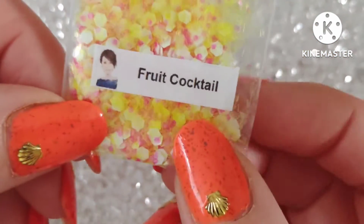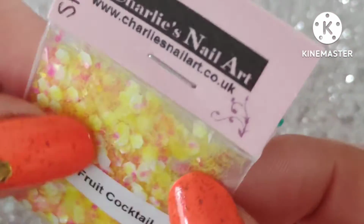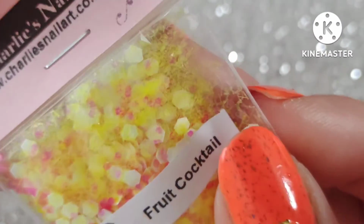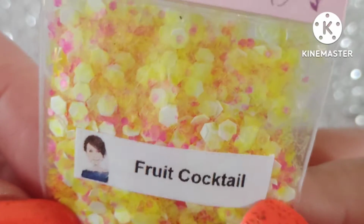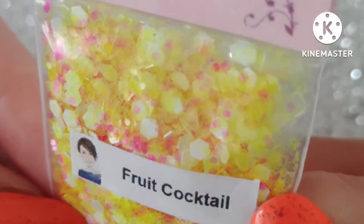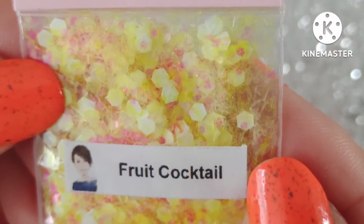And this one is Fruit Cocktail. This one was not what I was expecting, because this one has little strands in. So there's some white matte hex glitters in there. And see-through pink ones, and then these yellow strands as well.